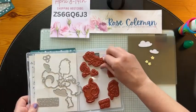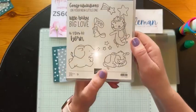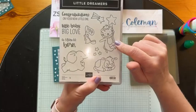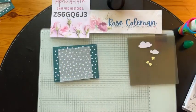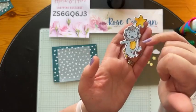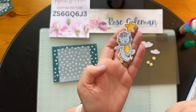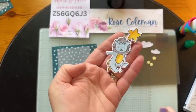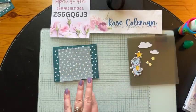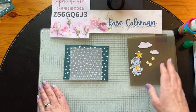Then what I did is I took this image right here, the little lion who's floating with his balloon star. Isn't that so cute? I already stamped him with Memento, and I used my Balmy Blue, Smoky Slate. I used a combination of yellows here with Daffodil Delight and Lemon Lolly to blend it all in, and then I used the die to cut this super cute guy out. Okay, so I've got that done. Now this is all from Little Dreamers, okay? And then I was thinking, oh, clouds.